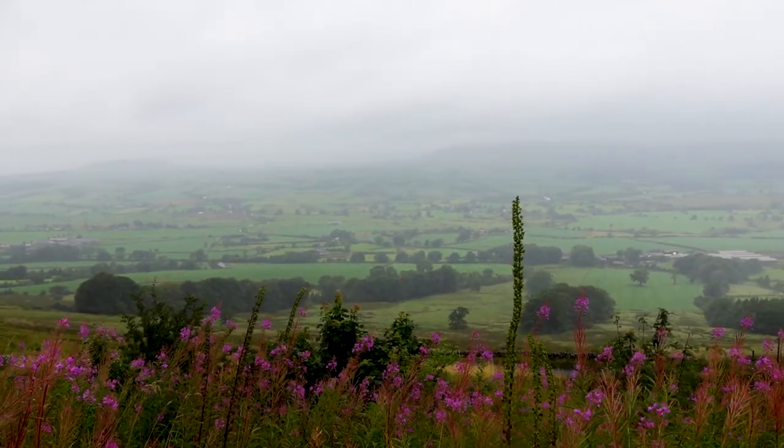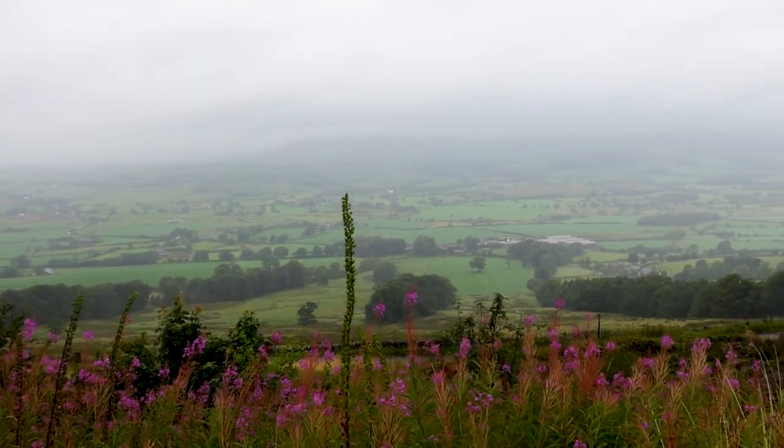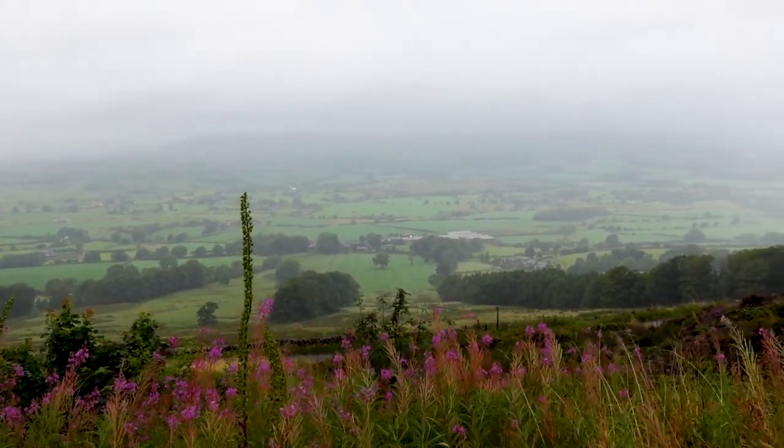In 1964, this area of northwest England, known as the Forest of Bowland, was designated an area of outstanding natural beauty because of its scenic valleys, gritstone fells, and peat moorland. It covers an area of 310 square miles, which is 803 square kilometers.